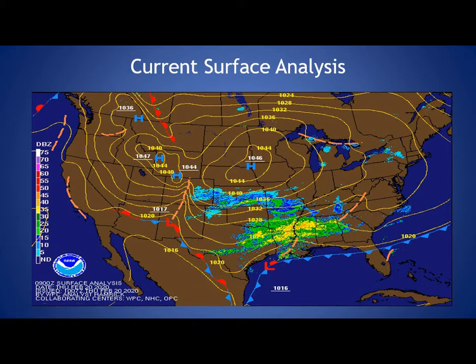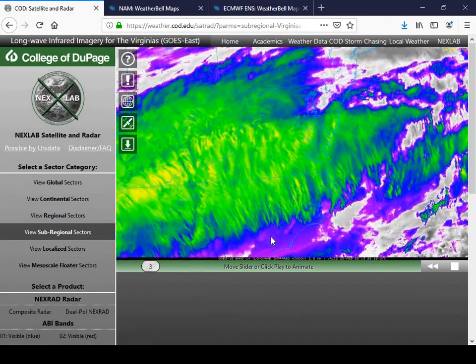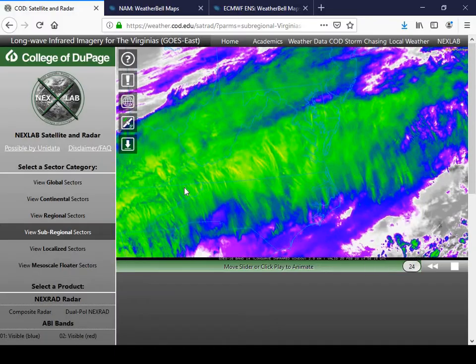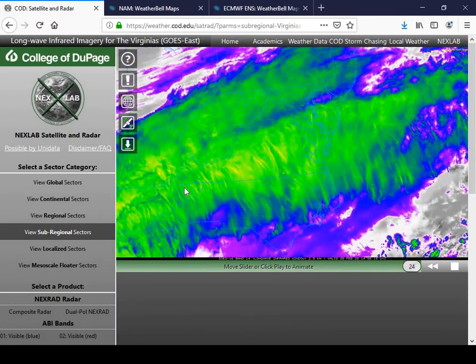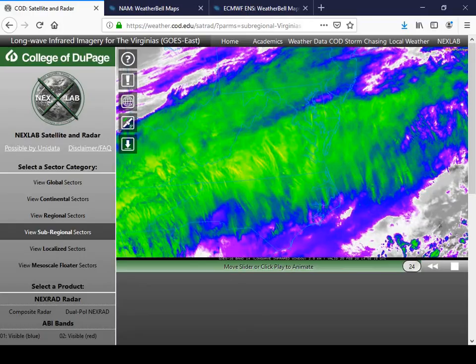I want to take a look here at our satellite imagery, and lots of cloudiness streaming overhead currently, and we're going to continue to see that cloud stream from the southwest move over the region as we go throughout the day today. Plenty of clouds out there currently, and they will be increasing and we'll see those ceilings lower a bit as we go throughout the morning and afternoon hours today.